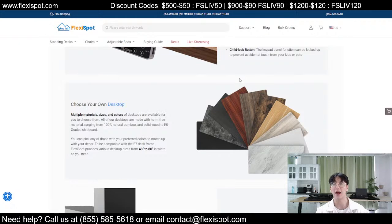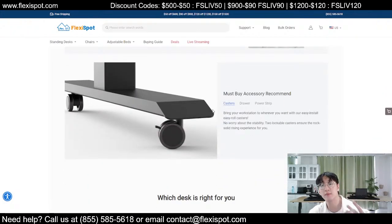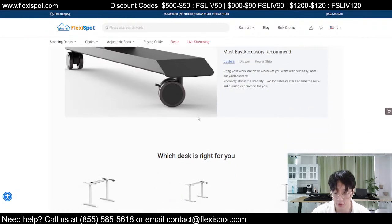Flexispot provides various desktop sizes from 48 inches to 80 inches in width as you need. Let's scroll down a bit more. So there are some must-buy accessories that are recommended by Flexispot. First, the casters. Bring your workstation to wherever you want with our easy install, easy roll casters. Nothing to worry about the stability. Two lockable casters ensure the rock-solid rising experience for you.